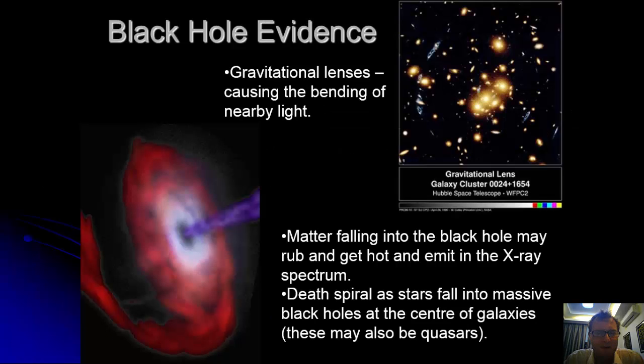So the evidence we have here of these black holes existing, because clearly we can't see them, we have gravitational lensing, and this is where we can observe the bending of light from stars. And actually what happens is if there's a distant star, and you can see in the diagram, there's kind of like a circle of light, and that circle of light is an indication that there's a black hole somewhere causing the light to bend around it on either side.